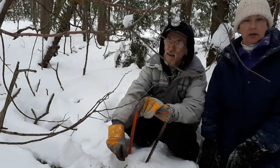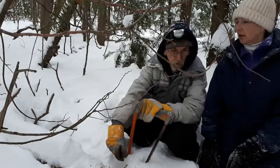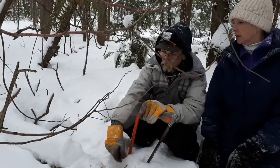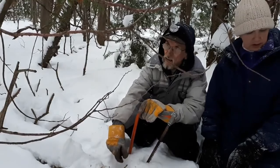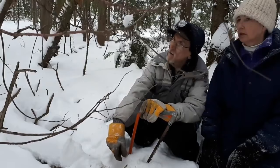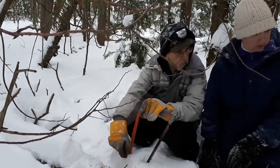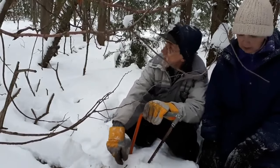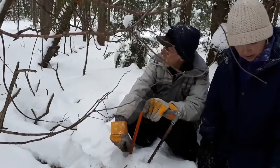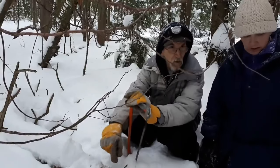Starting to lose our light. Yeah, I guess we better get moving here on this last one and haul this out as far as we can. Unless you wanna use some of these cedar poles and we can make a little lean-to up against somewhere, start a fire, and wait out till morning.